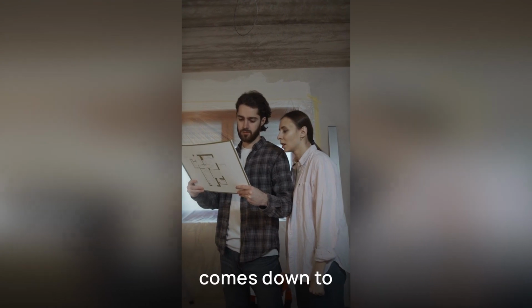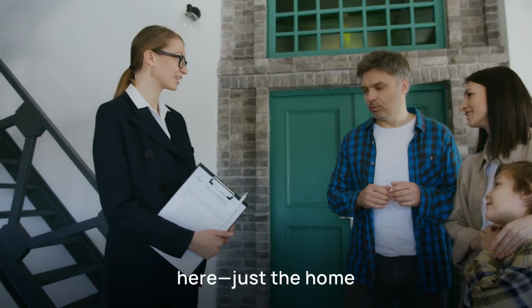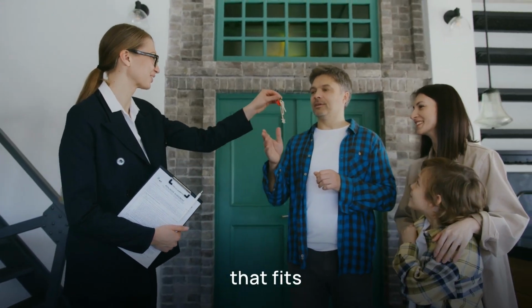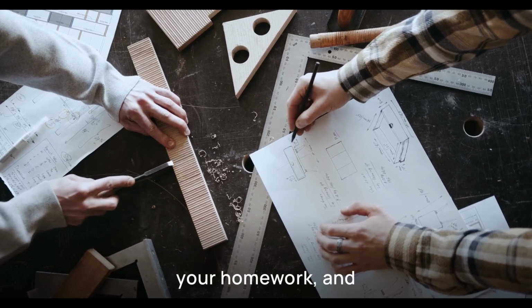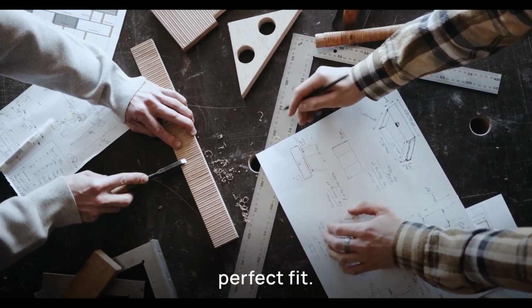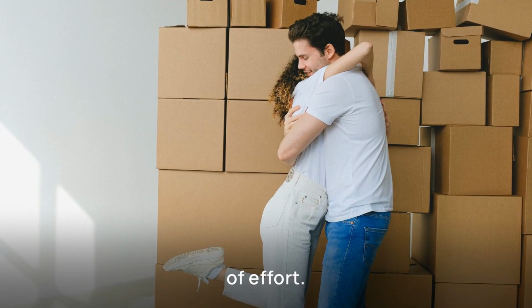Ultimately, it comes down to what feels right for you. There's no right or wrong answer here, just the home that fits you best. So keep an open mind, do your homework, and take your time finding that perfect fit. When you find the right place, it'll be worth every bit of effort.